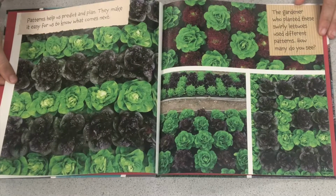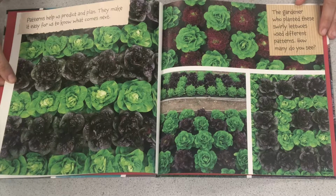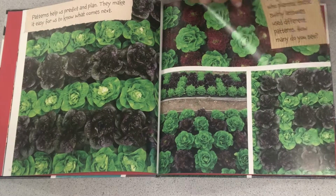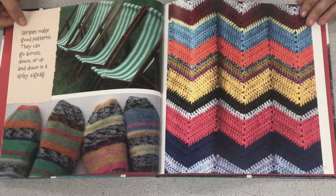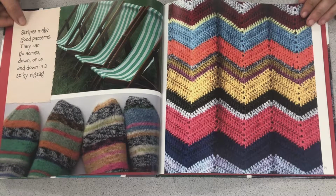Patterns help us predict and plan. They make it easy for us to know what comes next. The gardener who planted these swirly lettuces used different patterns. How many do you see? Stripes make good patterns. They can go across, down, or up and down in a spiky zigzag.